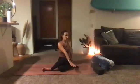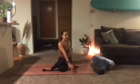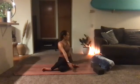Exhale, this time we'll just twist to the left. That way you can use your left leg with your right arm to swivel to the left as best as you can through your upper back. And complete it all the way through your neck by looking over your left shoulder. Relax your shoulders. Soften around your jaw.